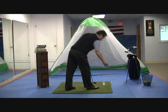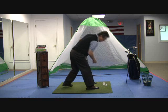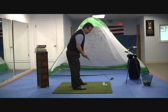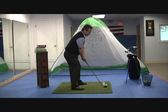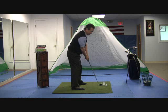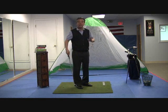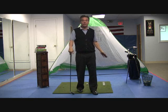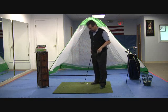I'll set it down, slightly in to out, slightly upwards. I take my stance, my address position. I look at that Nike label, and I'm just simply going to try to hit the Nike label. As I take it here, hit that Nike label. That's it. My focus of attention is down here where Jack said it should be, and I agree with Jack. Now let me show you how important that is.